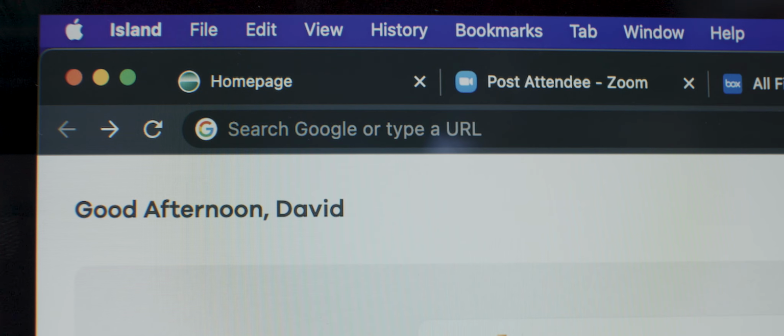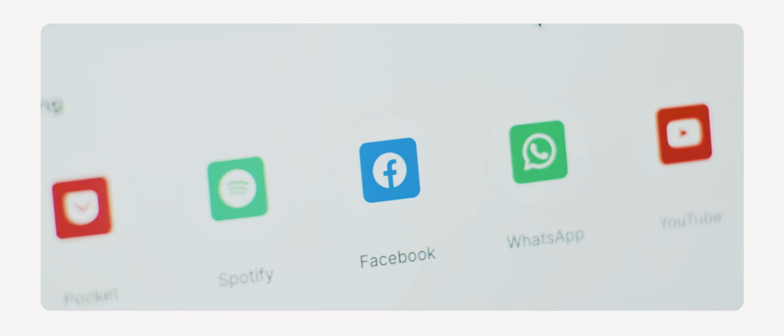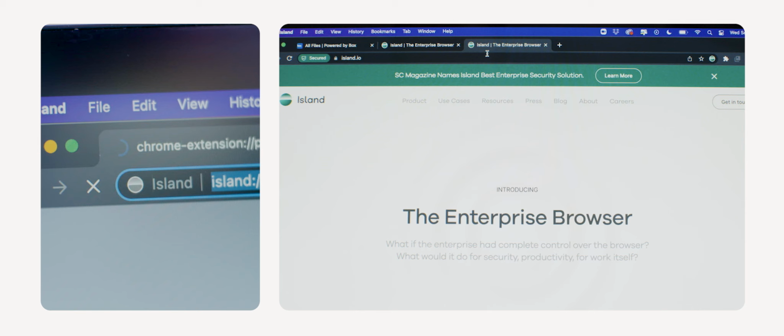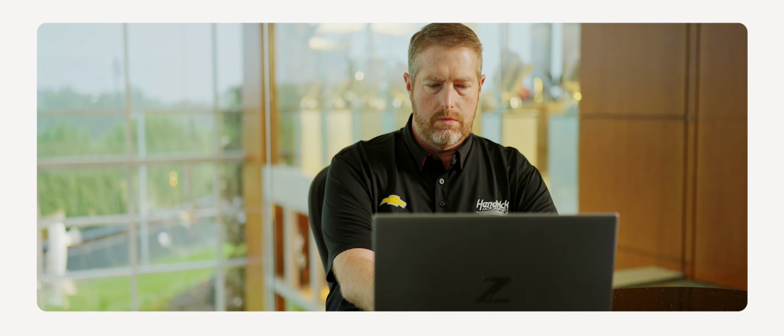When you think about Island, it's not a secure browser, right? It's a central working tool in the organization. My initial reaction when I heard about enterprise browsers as a game changer was, it's just a browser. Only when I saw a demo did I realize that it's a lot bigger than a browser. Customers start to realize that whatever they see, I can control. Think about the possibilities there. It's almost endless when they can just open the aperture as to the art of the possible.